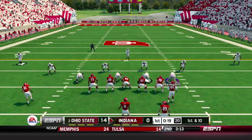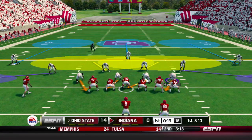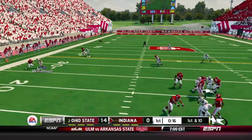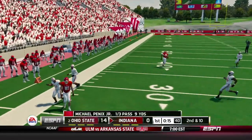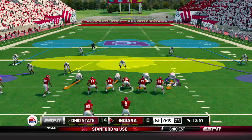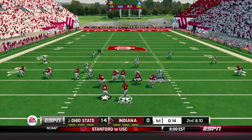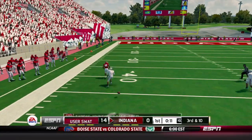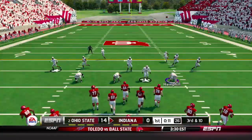And he throws it away. Even though they didn't sack him, the pressure was still enough to force a bad pass. Under heavy pressure, he lets it fly. That close to being intercepted.